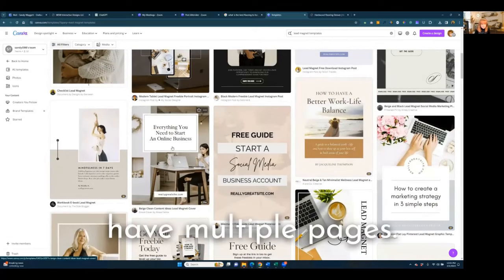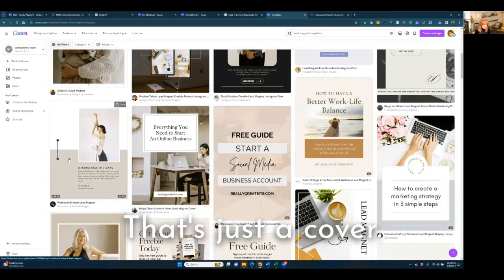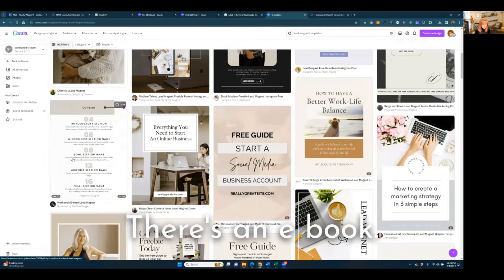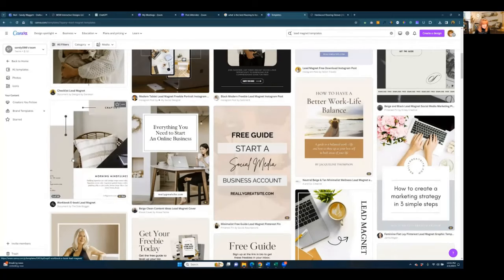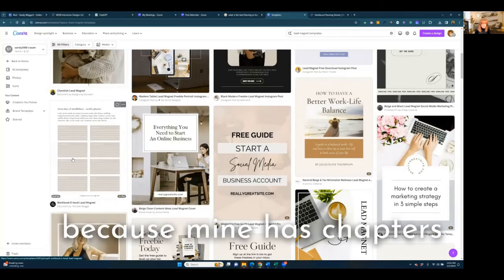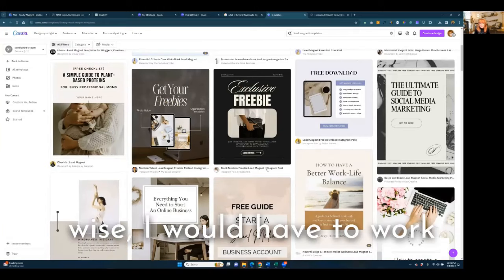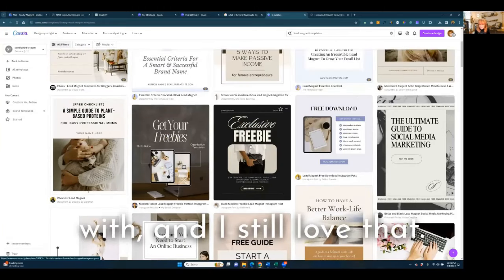That one doesn't have multiple pages. That's just a cover. Here's an ebook. Sounds interesting because mine has chapters too, but there's a lot of stuff in here that layout wise I would have to work with. I just don't love that.